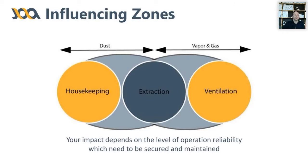So now, influencing the zones. Today we are highlighting 3 aspects within our scope of supply where JOA can make a difference in the zoning class or the zoning shape and size. Here in this image, you can see the relation between those 3 aspects.